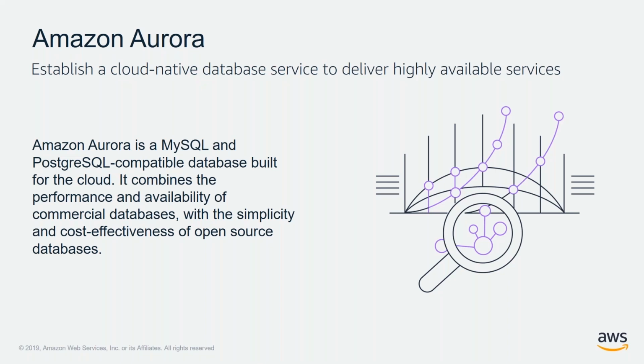Aurora has 5 times the performance of standard MySQL and 3 times the performance of standard Postgres with the security, availability, and reliability of commercial grade databases at 1/10 the cost. Aurora is also fully managed, with repeatable operational tasks like provisioning, patching, backups, and even automatic failover to secondary sites. Finally, Aurora is an integrated cloud-native database with features like Lambda and S3 integration and serverless deployments, where the database instance computing power can grow and shrink on demand.